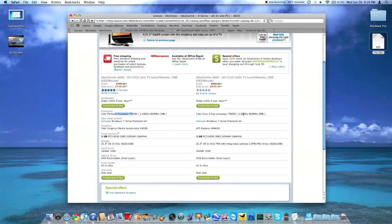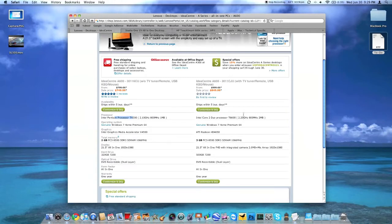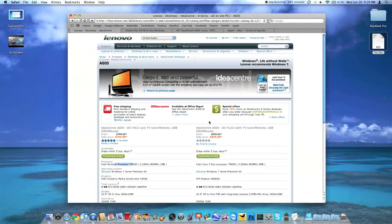Memory, 2 gigs or 3 gigs of DDR3 memory. Well, DDR3 is good, but 2 or 3 gigs? Come on, I'm using 8, and even 4 is decent, so pretty disappointed with that. Hard drives are okay, a 320 and a 500, but on the desktop, I would like to see something bigger. So I really don't think if you're buying an all-in-one computer that Lenovo's the way to go. I think that you're going to find better luck with somebody else.